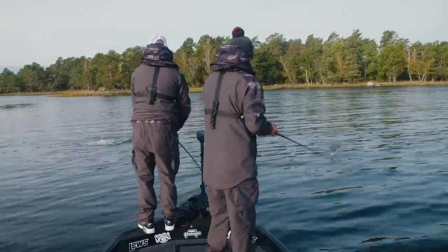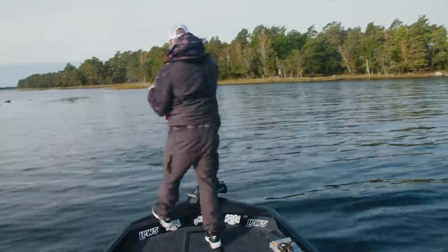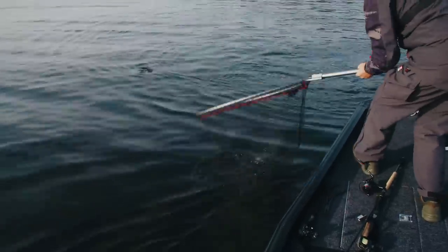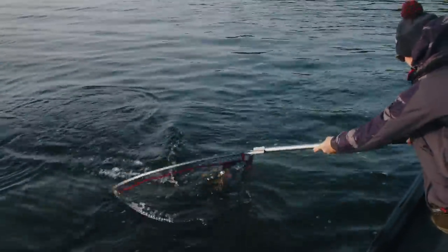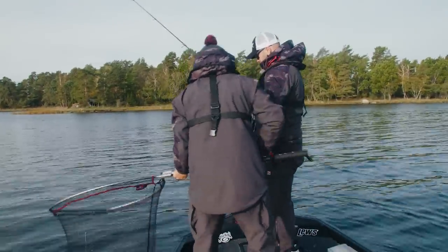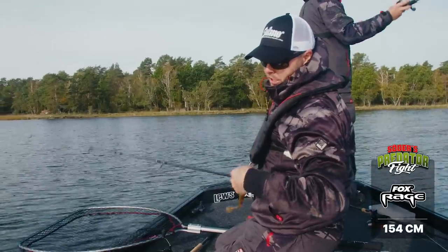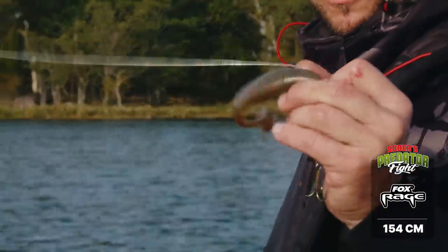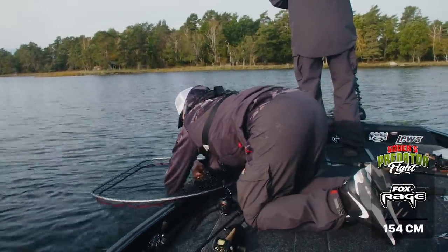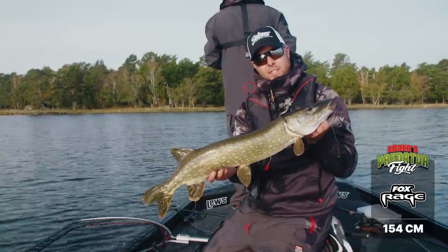Oh! Yeah. Take the net! Where is the net? Take the net! Yeah, I'm near. Wait. Oh, it's a good pike. We cannot lose it. Here we go. Not so big, but it's a fat one. Well done. One more. Sander Pro Shot again. I love this lure. It's not a biggie, but it's our fourth fish. It's like over 70.